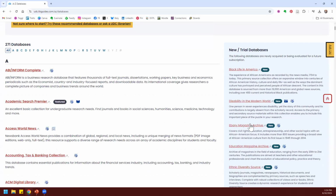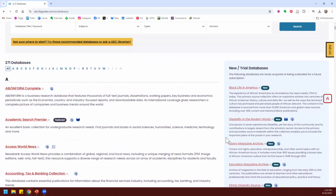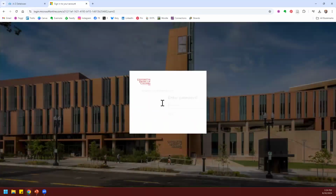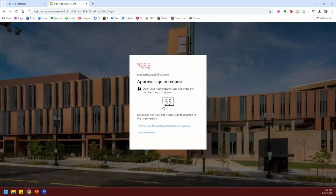You can also see our new resources as we get them right over here. And to access any of these, and I'm going to go into one of our most popular ones, Academic Search Premier, all you need to do is click on it. If you are off campus like me, you're going to be prompted to log in using your UDC email and password. So give me one moment as I log in. And just like everyone else, I have to go through two-factor authentication. So if you are off campus, make sure that you have your phone with you so that you can go through this process.